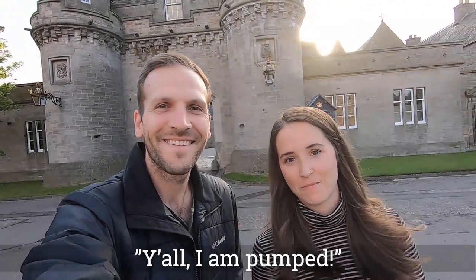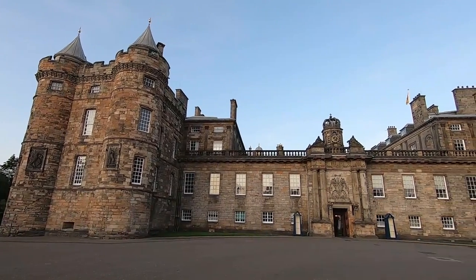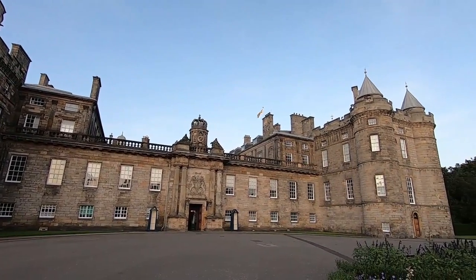Yo, I am pumped. We are doing a semi-private evening tour of Holyrood Palace. So this is the Queen's official residence here in Scotland. We just missed her. She was here at the beginning of July, I believe. She comes every summer. We're not allowed to take too much video inside, so we just want to say we're about to go in for our semi-private tour of her palace. It's supposed to be a group of 30, but it's only like 5 of us, and I am pumped. Let's go.